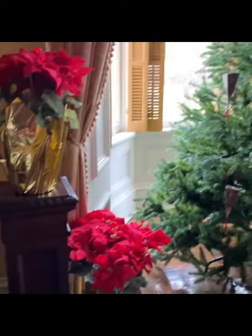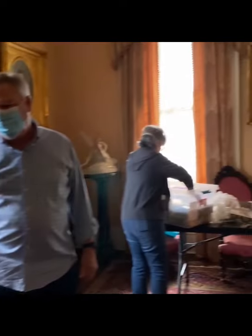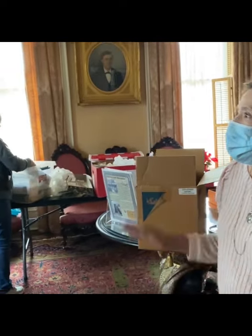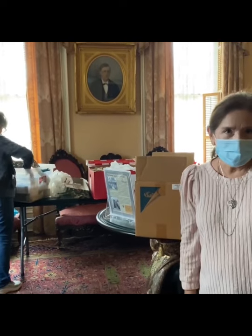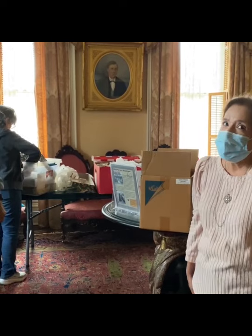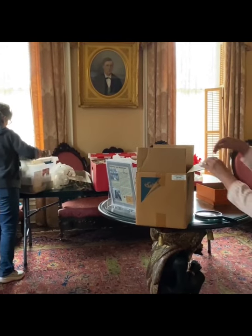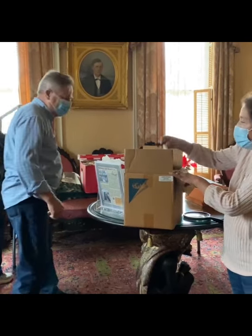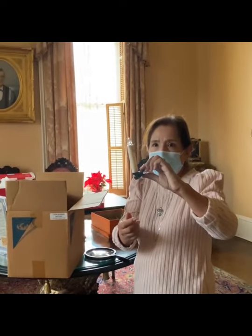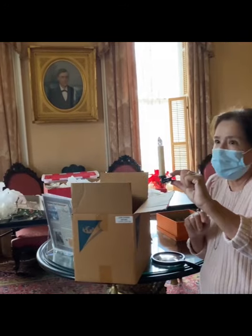All of these ornaments, we try to do them of the era time of back when. If you'll notice, one of the things they said when people would come through the tours is that there were no lights on the Christmas tree. And the reason for that is back then, we didn't have lit up Christmas trees. Yeah, they would put candles on them. We do have some candles, so we gotta make it a little bit more authentic. So these will be going on there this year.